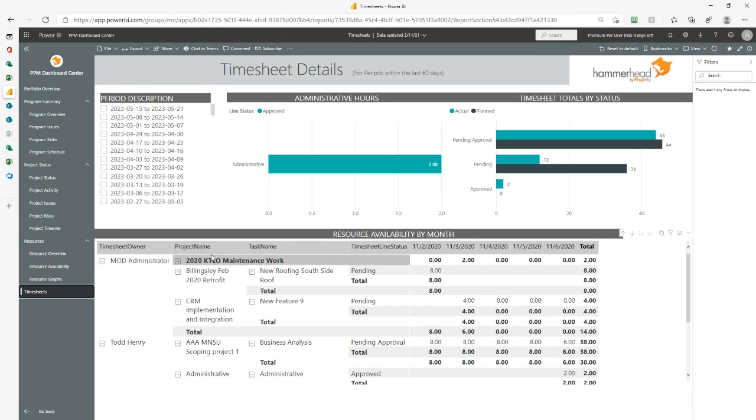So now you want to look at timesheets, which is a lot of information. You want to be able to drill down maybe by person in a specific time frame to see what projects and non-project activities, as well as administrative time, is being spent. Power BI is great for that, as is SSRS and Power BI Premium. Again, it's the right tool for the job.